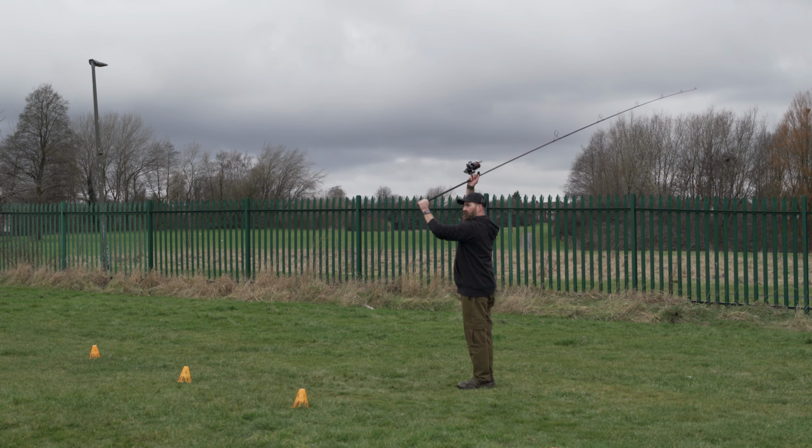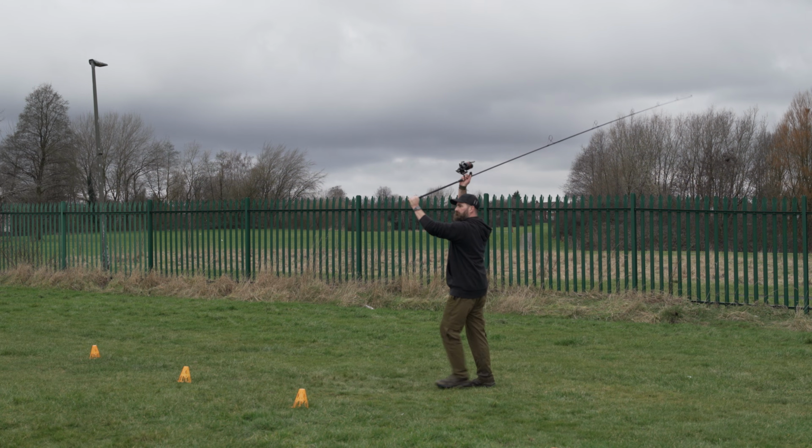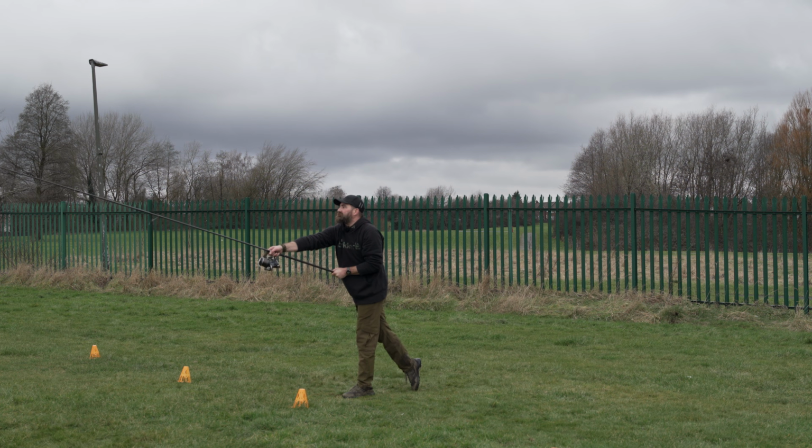So if you want a rod that's shorter but without compromise, then the Propel B's are just the ones. If long range and precision is your game, then the Propel D's are the carbon for you.